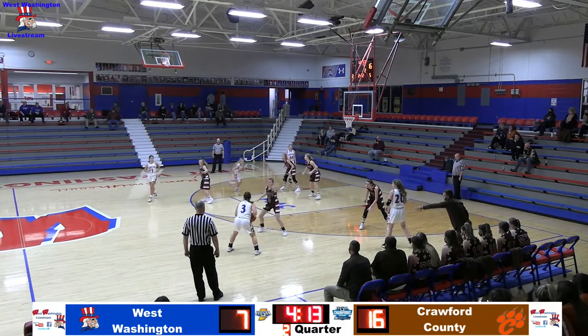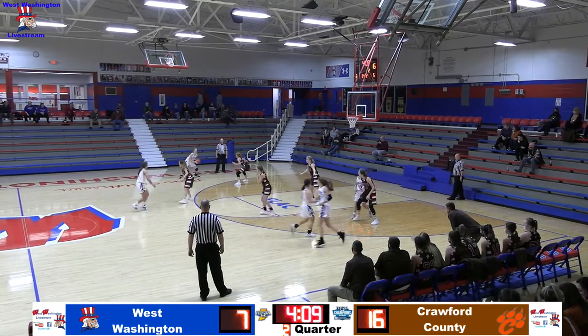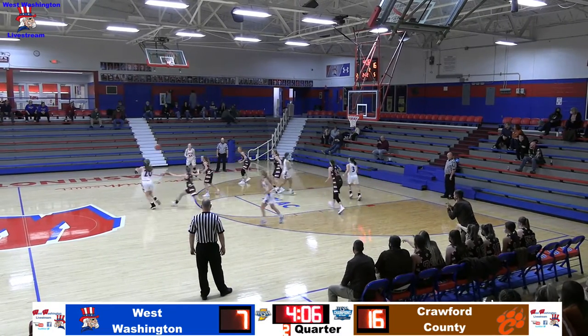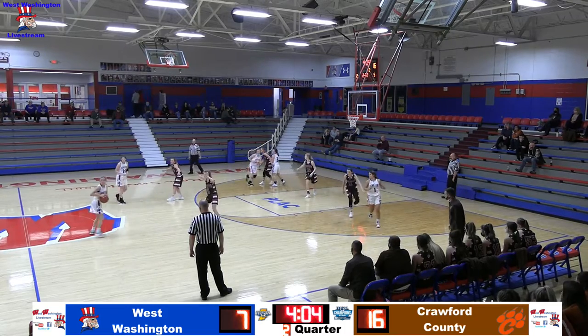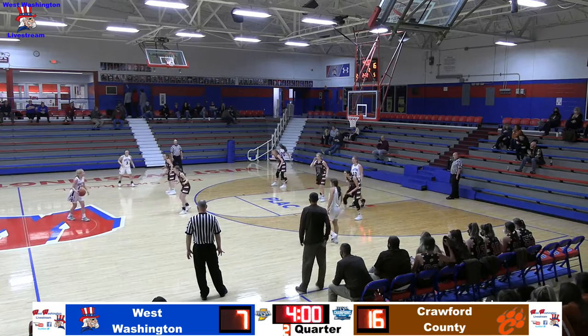So now Alandra's got it on the right side of the floor. Lily now with it up near half court. Ava now with the ball on the left wing as Lady Senators again just trying to get somebody open, taking it pretty slowly here.